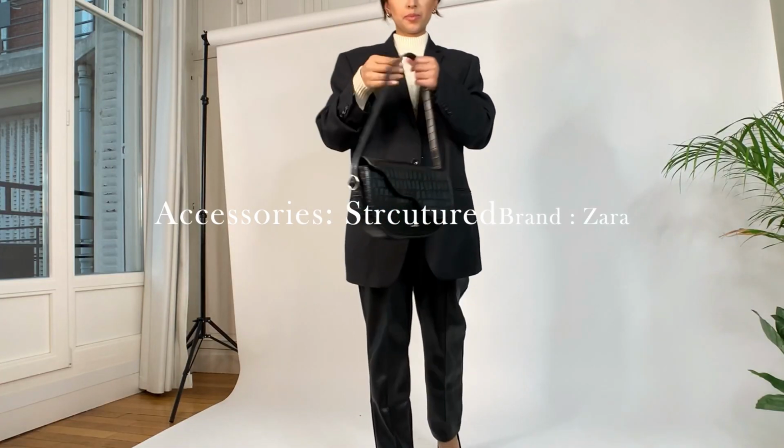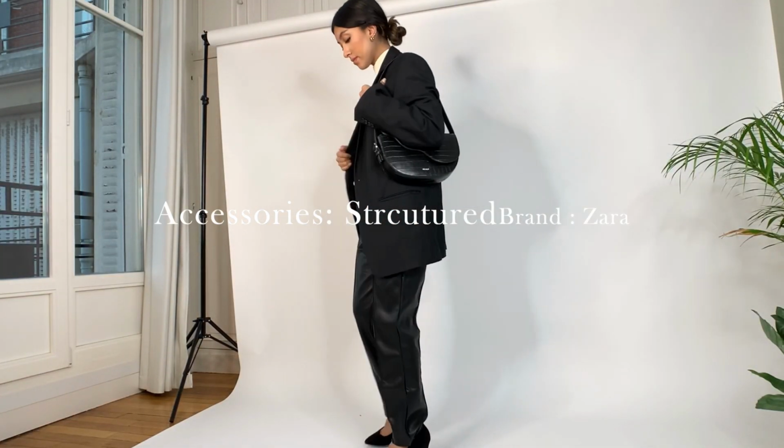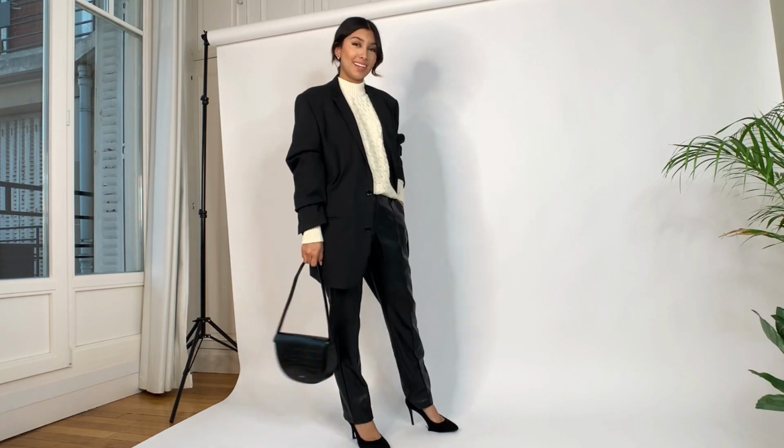I got this one from Naked. I also prefer structured bags rather than slouchy bags, because when you wear a slouchy bag, you can look bohemian or like another style, but it's not exactly chic. So when I want to look minimal chic and more fashionable and more put together, I definitely go for more structured bags.